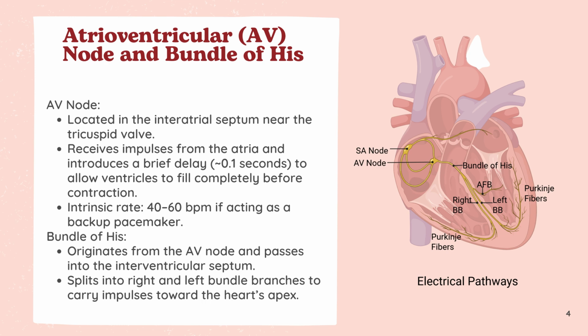From the AV node, the signal enters the bundle of His, a narrow cable-like structure that runs down the top of the interventricular septum. The bundle of His splits into a right bundle branch, heading toward the right ventricle, and a left bundle branch, heading toward the left ventricle. These branches carry the electrical signal toward the apex, the pointed tip of the heart, ready for the final stage of activation.